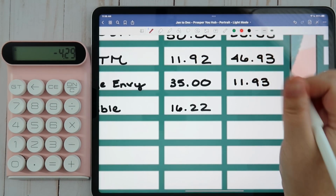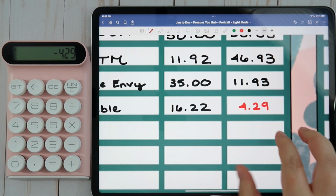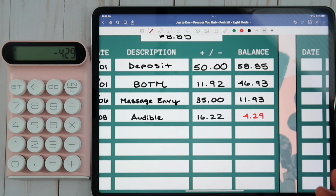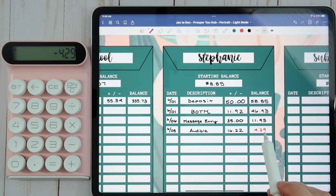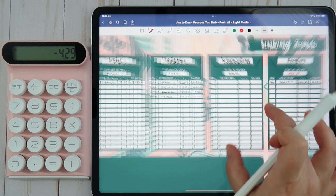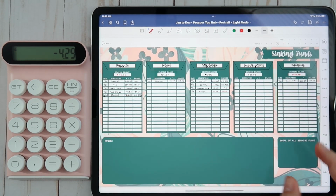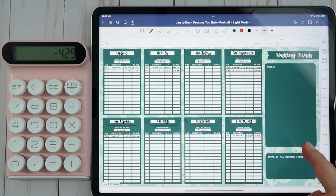So I am negative $4.29 and I will go on and I hope you can just pause it versus cancel it, but I'll probably pause that if I can for now. And then nothing has come out of subscriptions and nothing has come out of vacation. So that is where our sinking funds are at.